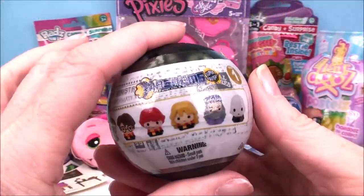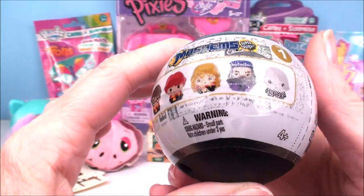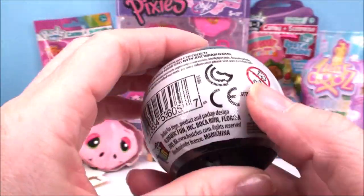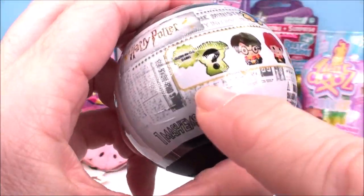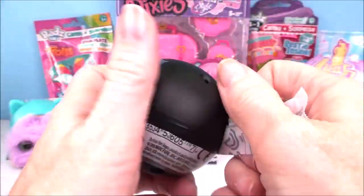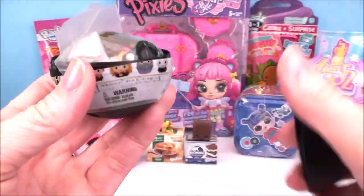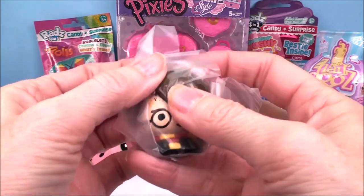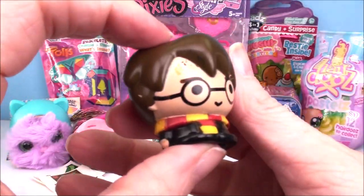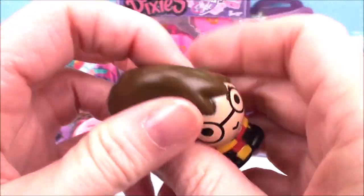Next up, we have some squishy fun with Mashems from the awesome Harry Potter. Six different characters to try to collect here in series one. And we are looking for the mystery glow in the dark character, which you might know who it is even by the shape of the character. Oh, and it looks like we got the man himself, Harry Potter. Check him out. He's even got his little scar on his forehead. Super squishy fun. Oh my goodness.